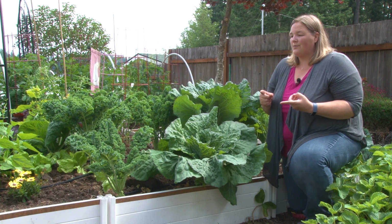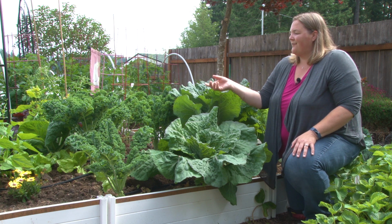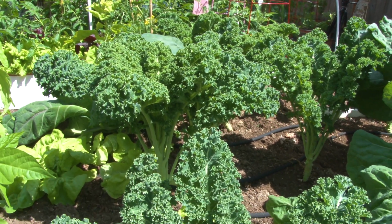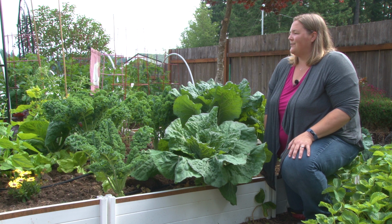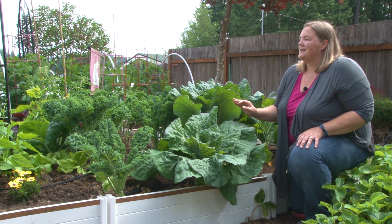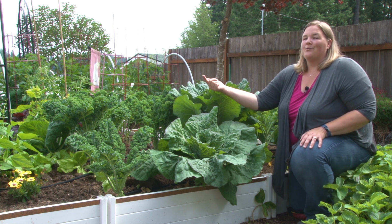By the way, that's one of the great things about kale: you basically just pick the stems off starting from the bottom up, and it will continue to put out more and more leaves, and you'll get nice fresh leaves for many months with the same kale plants. So that's one of the wonderful things about kale, it's not like a one and done where you just cut it and it's done. You can just pick off those leaves from around and it'll keep putting out more and more leaves.